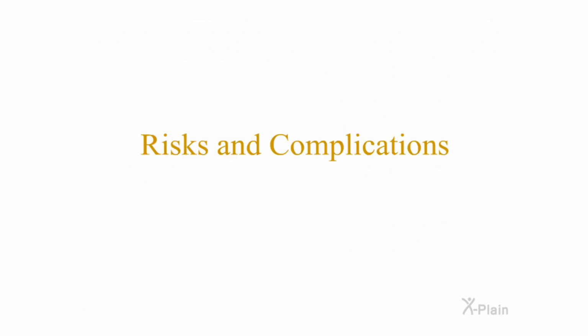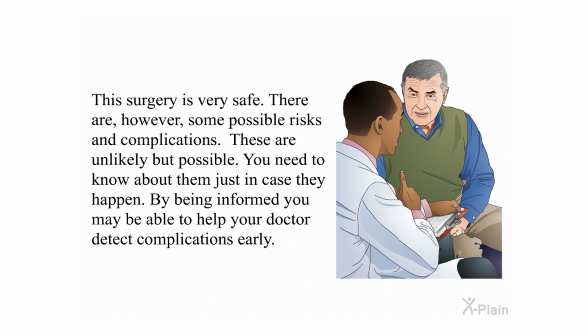Risks and complications. This surgery is very safe. There are, however, some possible risks and complications. These are unlikely, but possible. You need to know about them just in case they happen. By being informed, you may be able to help your doctor detect complications early.